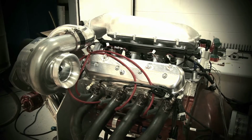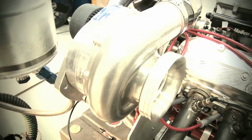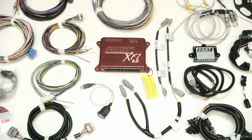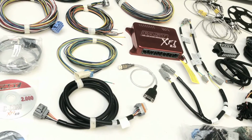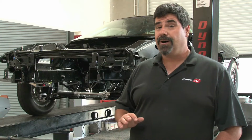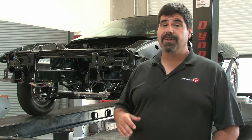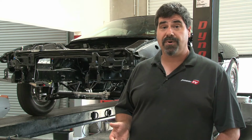As we go through this project, we're going to be working with ProCharger. They're supplying our supercharger for this project. And we're going to be working with Fast and their XFI 2.0, which is the new software update for their proven engine management system. Now, both of these companies have a long history in racing and a great track record, so we're going to be able to rely on them for a lot of different help with this project.